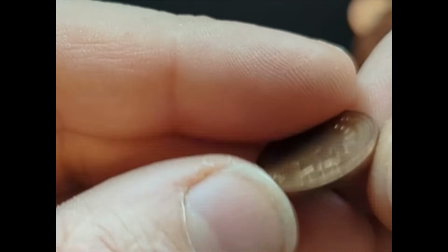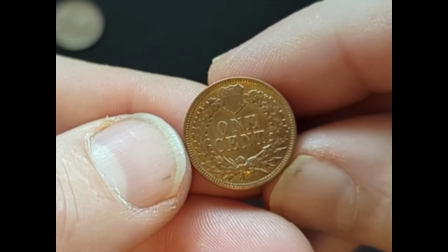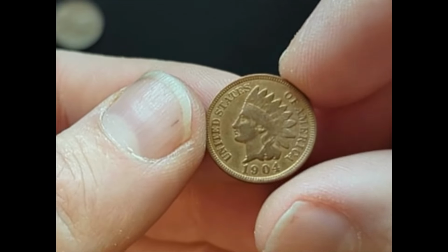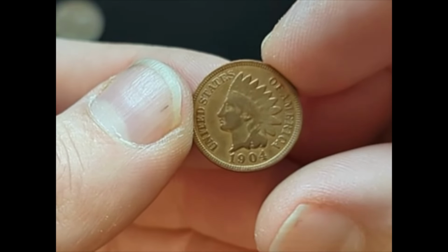That pulled up with the backside there. Use my cameras here to better see that. Look at that condition. Flip that over. 1904. Ha!